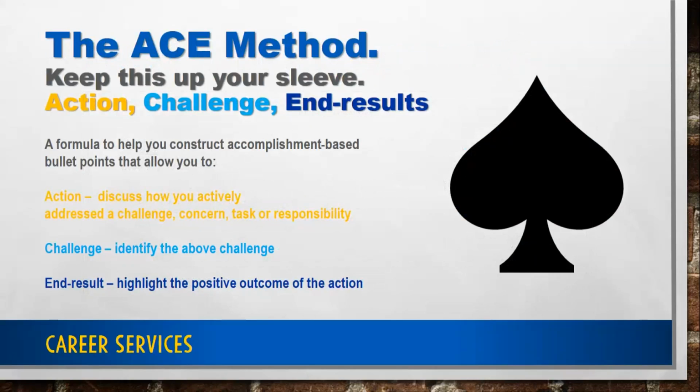And so this is really how you're going to format your bullet points, but it's also going to ensure that you include all the details that's really going to stand out to an employer. So action is just discussing how you address a challenge, a concern, a task, or responsibility. In the challenge, that's when you're going to list what it was that you were having to address. And then the end result, you're just going to highlight the outcome. What did you achieve through the work that you did?